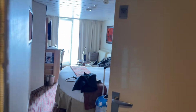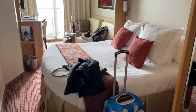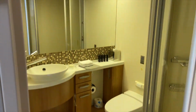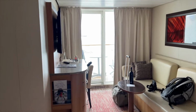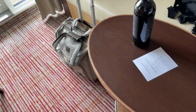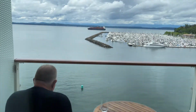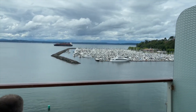So we are in room 1275, Celebrity Solstice, standard stateroom. Bath, balcony. Nice, a bottle of Cabernet awaits us, and here's our balcony view in Seattle, in the port of Seattle.